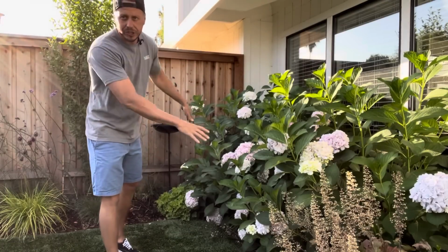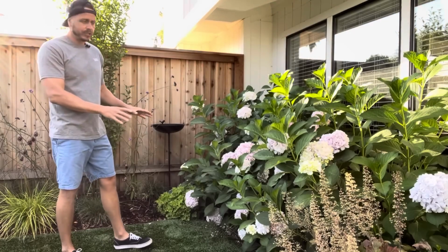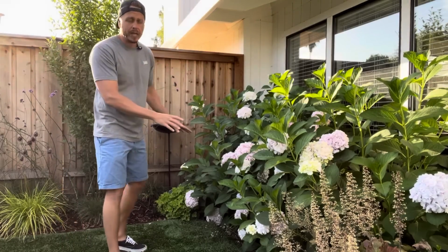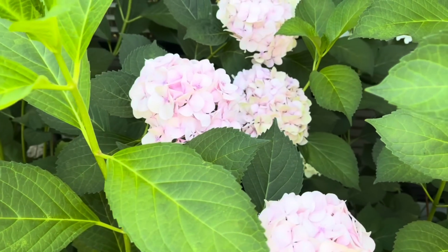These are the OG gangster hydrangeas. These are the originals. So these are big leaf hydrangeas. They start off as a really pretty white color. These were actually covered in blooms. I've probably cut 25 of them off or so.